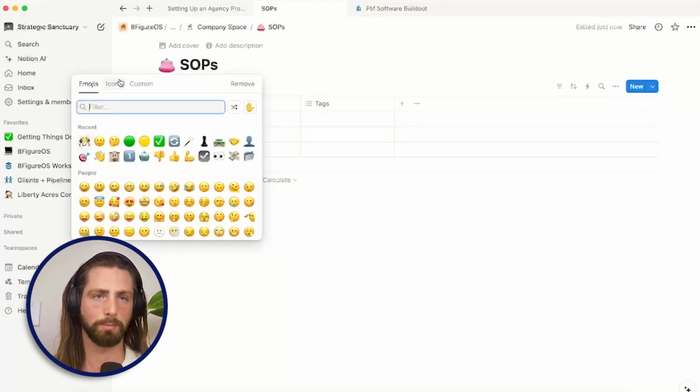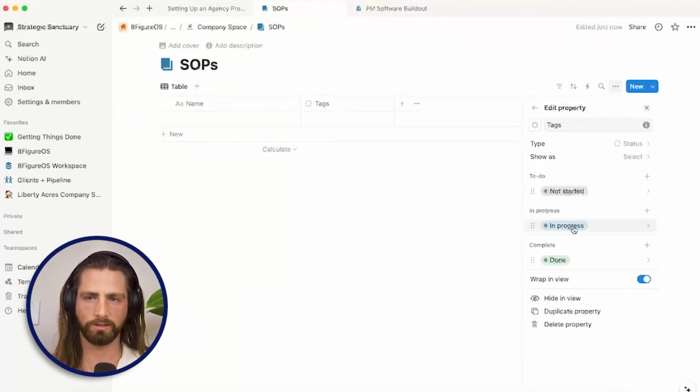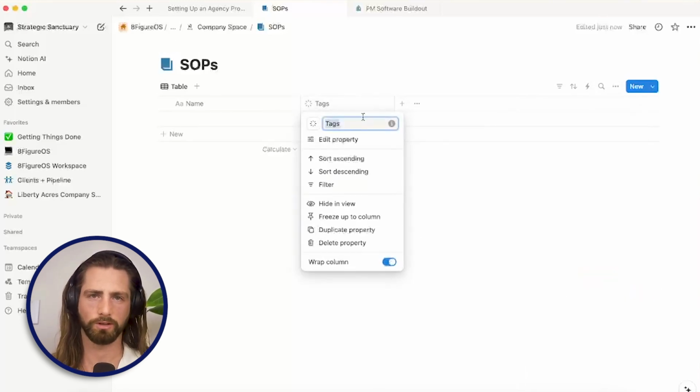They're going to have a book as the icon, and we're going to get started. So we're going to have the name here. We're going to have a status on here. It's going to be not starting, in progress, done, and needs improvement. You can have more here, but keeping it pretty simple is important. We're going to call this one status.